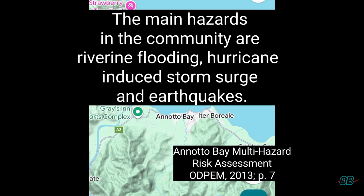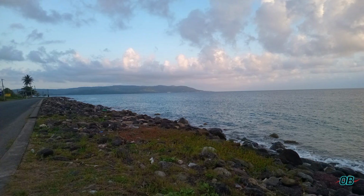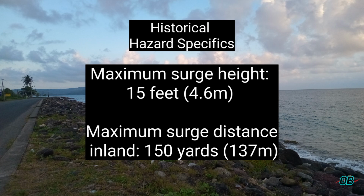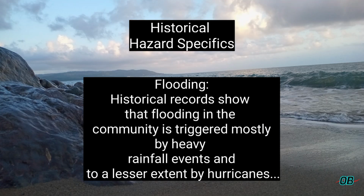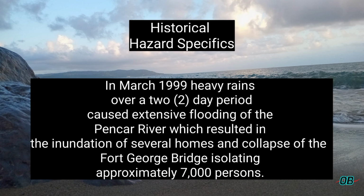Now, in the context of the groynes, how effective will they be in reducing the vulnerability of Annotto Bay to, let's just say, earthquake impact, whether through subsidence, that is basically reducing the height of the land itself, bringing it lower to the level of the sea, or through the tsunami effect as an example. Or it could also be in the context of flooding. These hazards are not fully expressed or emphasized as it pertains to how the groynes will protect or reduce the vulnerability of Annotto Bay to those specific hazards.